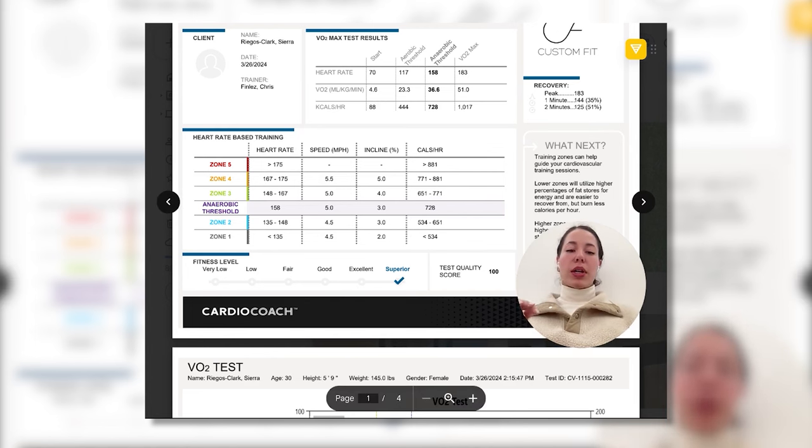When you exercise, your body needs to deliver oxygen to your muscles. So your heart is pumping harder and faster to send that oxygen where it's needed. But as you push harder, there becomes a point when your body can't supply enough oxygen to meet the demand, and that's when you hit the anaerobic threshold.